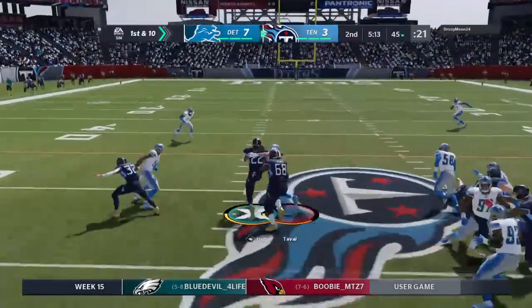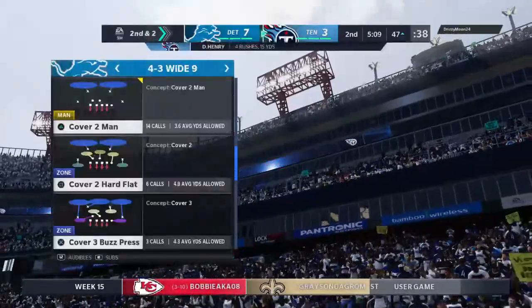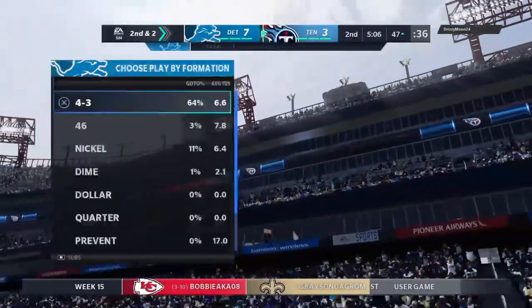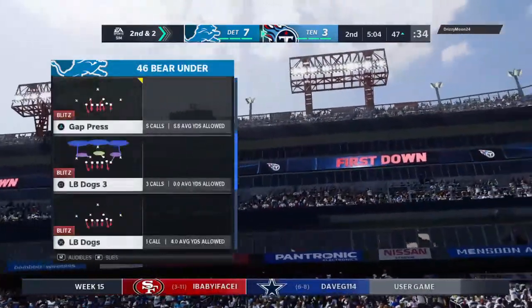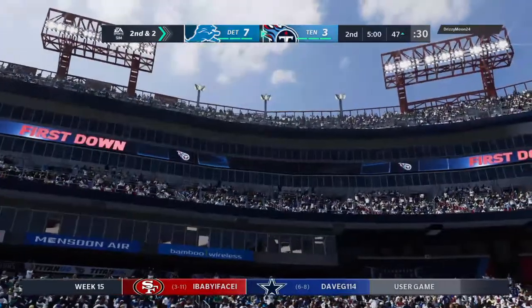A first down carry for Henry. And he's going to get it across the midfield stripe into Lion territory. 8 yards on the pickup, and now they'll have some options on second and short. It's a gain of 8. Brings up second and 2.